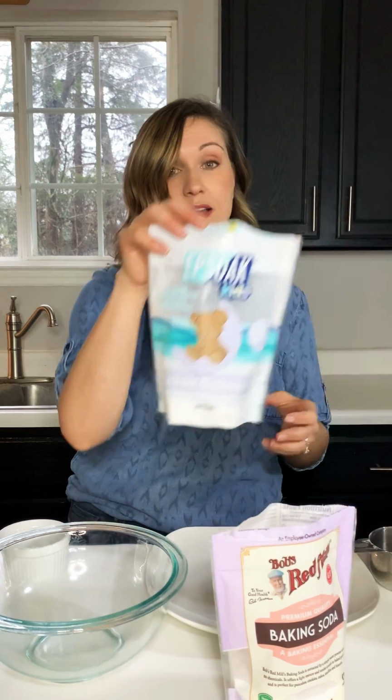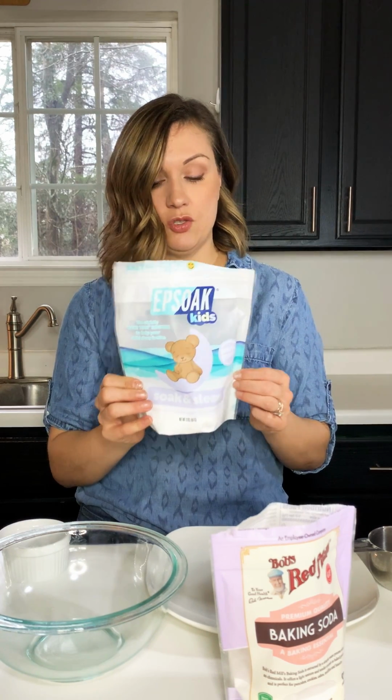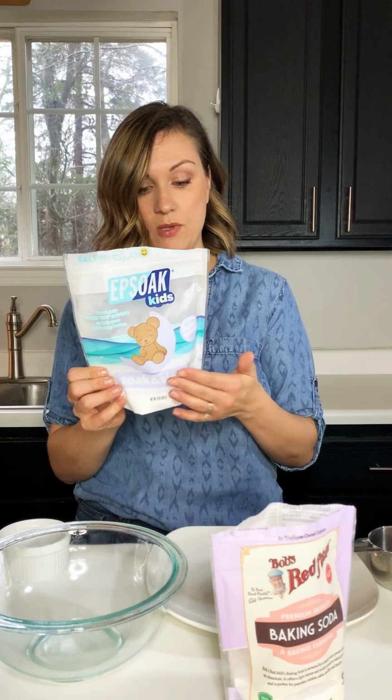So we've tried to make it fun and something that we make a very routine thing of. Almost every time they take a bath, we use what we call Epsoc. We love this brand. It's geared towards kids. It has lavender in it, which also helps.